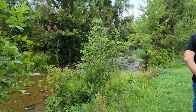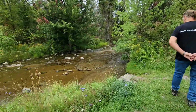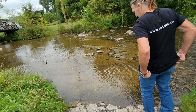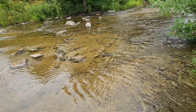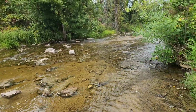And here there's little pathways, and I'm sure kids come in here in the summer and go out into this water because that's limestone based down there, right? Sandstone, limestone. So you could easily wade out here into the water and go around the corner.